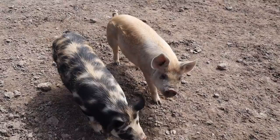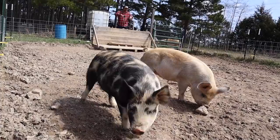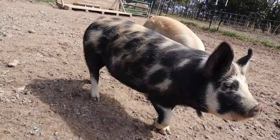We are super happy with the way that these guys are growing. For only 4 months old, I think they're looking great. You look at their butts, they have good looking hams. I'm just super excited to be raising these guys up.